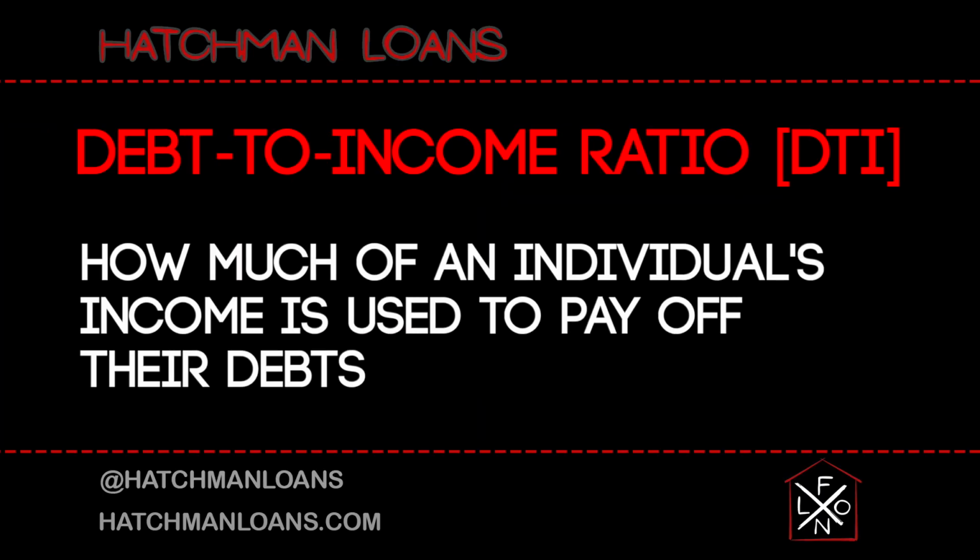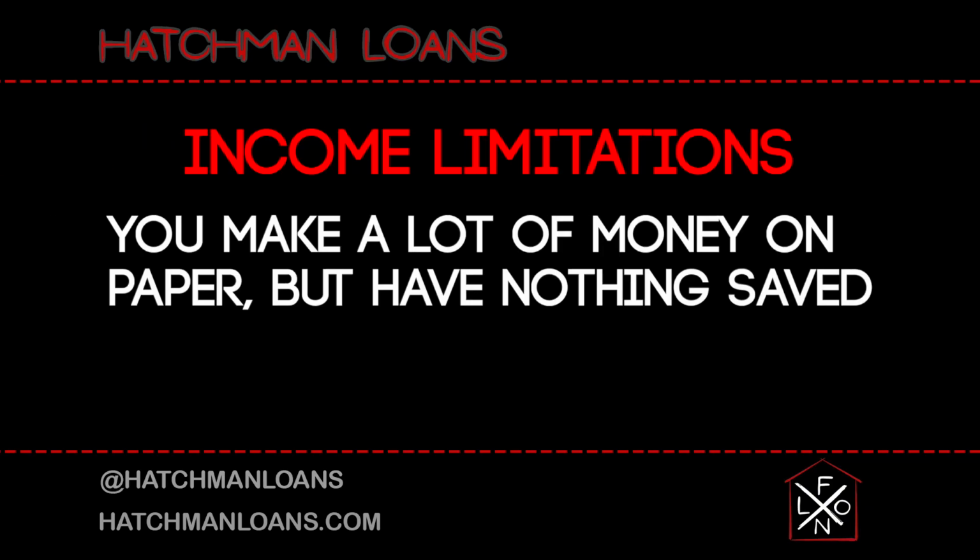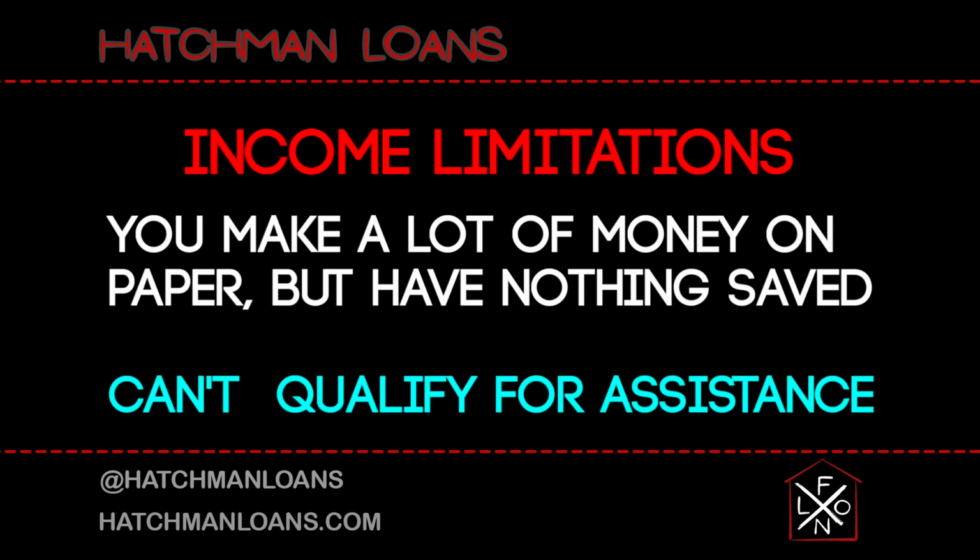So you've got debt to income ratio limits, which just means you typically can't qualify for as high of a dollar amount with a down payment assistance loan compared to a regular FHA. And then you've also got income limitations. So if you make over 120K a year, even though you're living paycheck to paycheck and you don't have anything saved up, you can't qualify for these down payment assistance programs because you make too much money.